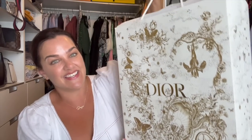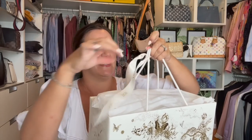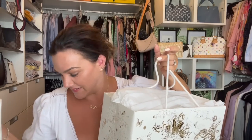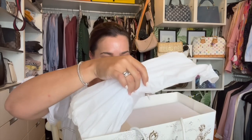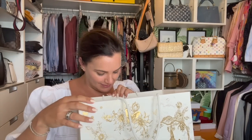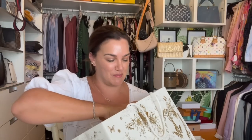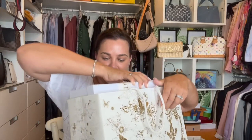So here's the bag. I'm going to show it to you, and then I'm going to tell you the story. Oh my goodness me. Okay. I need to do this justice because Christy wrapped this up extra specially for you guys. So on the top, it's got this lovely paper. Oh my goodness. Oh my goodness. It's been a long time since I have opened a Dior box.